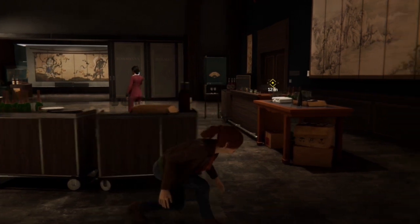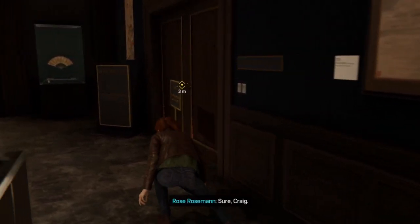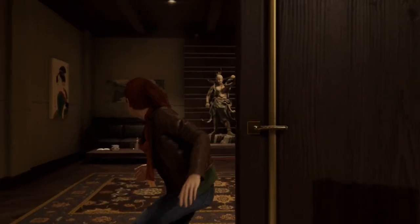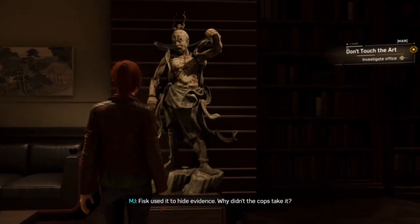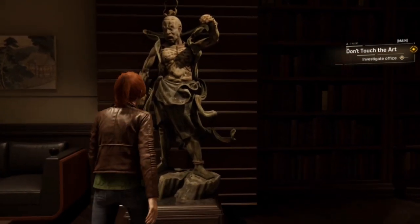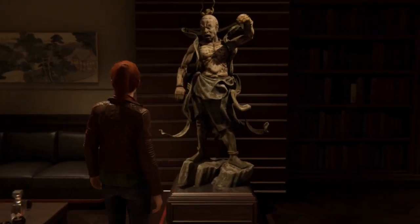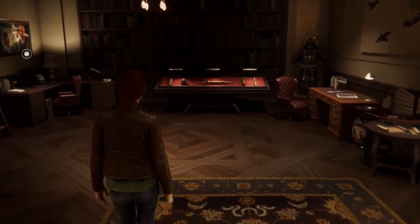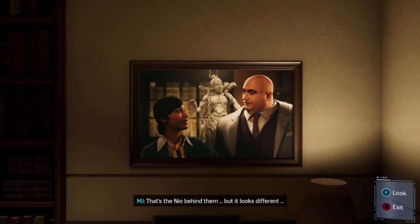Sure, Craig. Get in. Just leave the door open. This. Fisk used it to hide evidence. Why didn't the cops take it? I know this. They probably didn't know it. But how? The door's closed. Are there any clues in here? That's the Neo behind them. But it looks different.